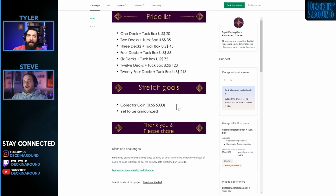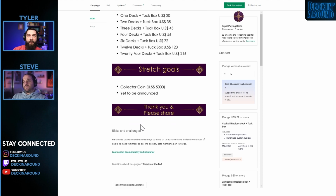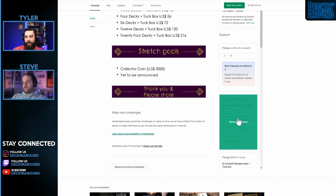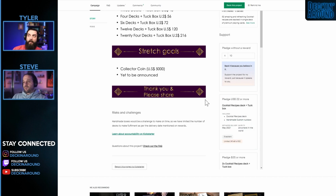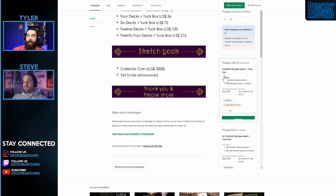Collector's coin at 5,000. One deck plus tuck box. Yeah. Handmade boxes would be a challenge to make on time, so we have limited the number of decks to make fulfillment as per the delivery date mentioned on rewards. So estimated is May, so they're looking at 3 months out. It's not a bad timeline, but it's a little tight, all things considered, with USPCC being behind right now.